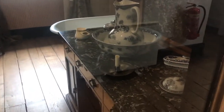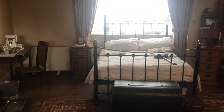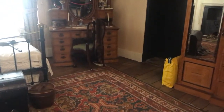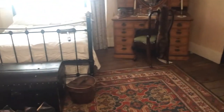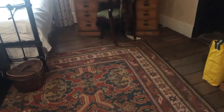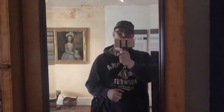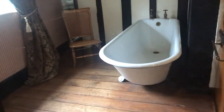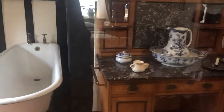Look at this for a bathroom. And a bedroom, look, bed chamber. There's another door there that no one ever goes through. That's cool. Oh, look, it's me again, exploring my dark times. There's a bath, that's an old bath, isn't it? What we got here? A cabinet, toilet bowl. And that's how I used to go to the toilet in that.